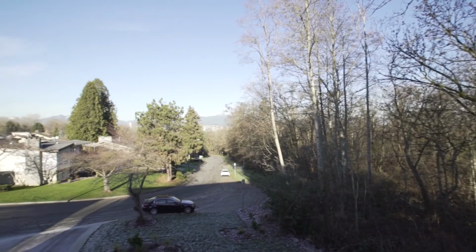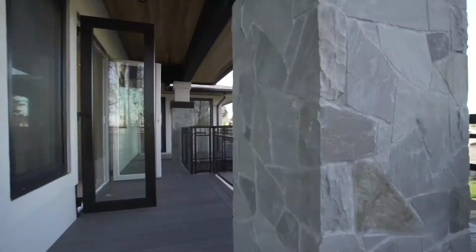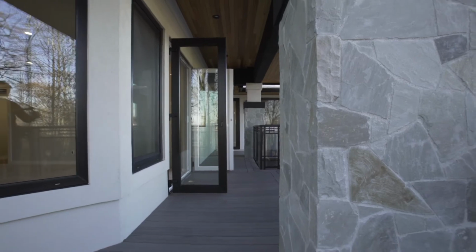This deck overlooks a north view to the mountains, and we really love that it maximizes the indoor-outdoor living that the client can have in this space.